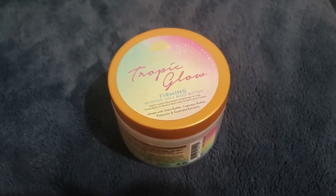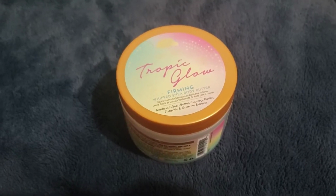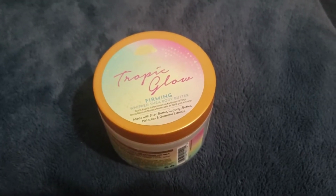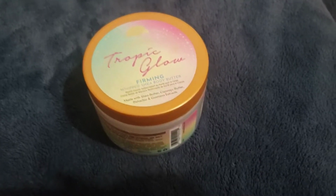I hope they come back with something like that again so I can use the hair care bags. But I decided to go for the skincare, and one of the company products that were in there was, I believe, the body butter. Body butter product at the time.